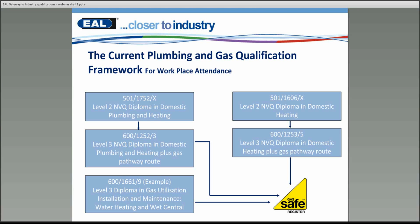So looking at that, we have a level 2 MVQ diploma in domestic plumbing and heating. They would then progress onto the level 3 MVQ diploma in domestic plumbing and heating and choose a gas pathway option. That would then enable them to go onto the Gas Safe registration.